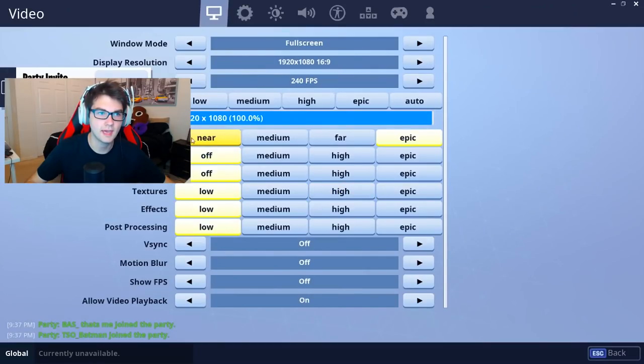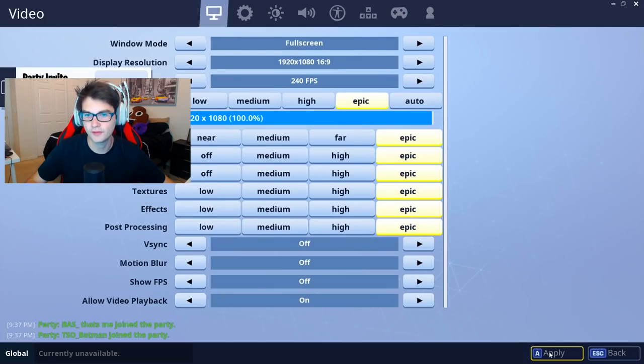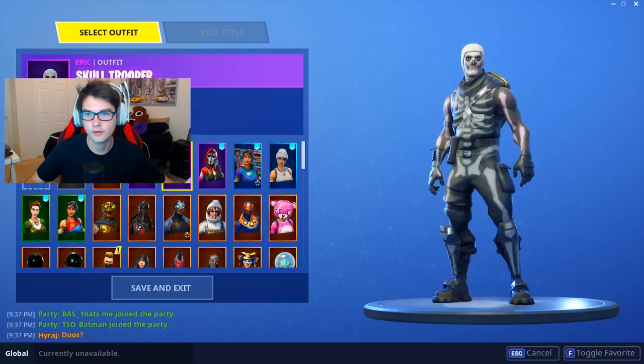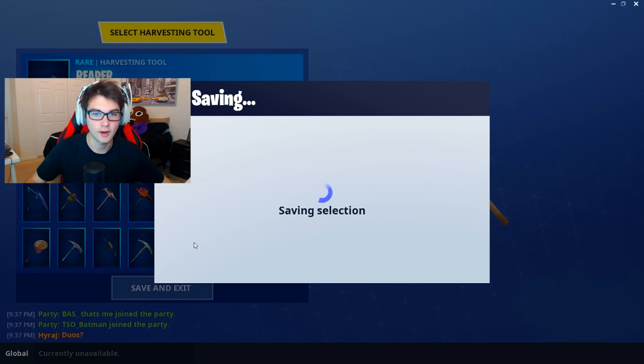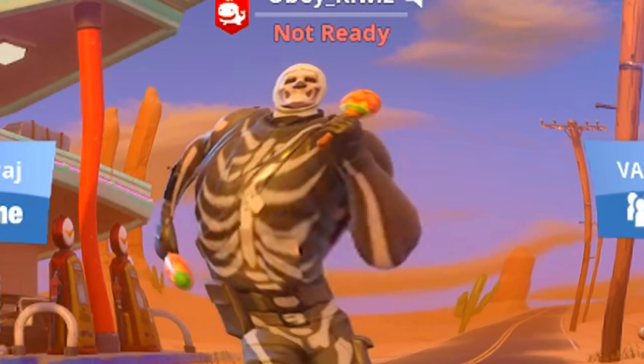Hold on. We're gonna run this game on the most epic settings of all time. I just want to prove that this computer can do anything. Apply. I want to prove a point, ladies and gentlemen. You guys already know. Rocking the Skull Trooper. Give me the rarest back bling right there. The Black Shield and the Reaper. All right, I'm so ready. Hit it with a dance one time.